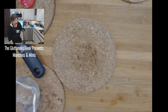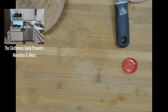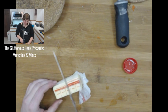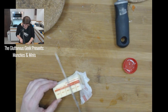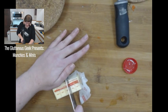Now I just need to get my butter measured out here. So we got unsalted butter. I'm gonna need 4 tablespoons of that total. Just gonna 1, 2, 3, 4, 5. Just gonna cut that up.